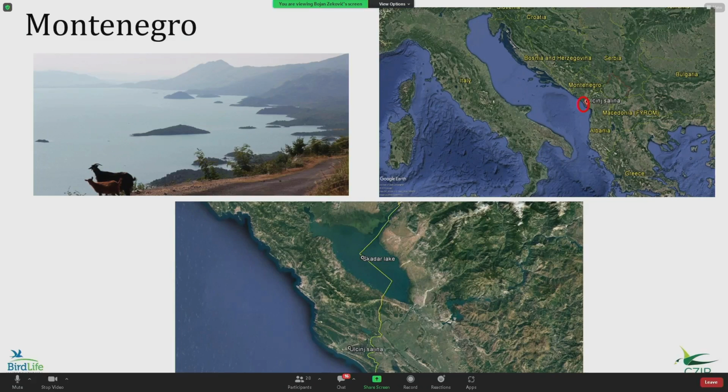So Skadar Lake is the biggest lake in the Balkans. Very, very important, very famous. On the map you can see this northern part of Skadar Lake, which is a hotspot for birds and full of colonies of the most important species.